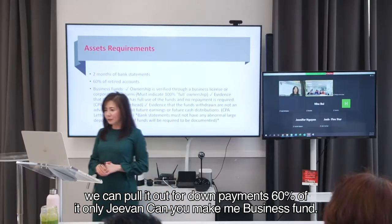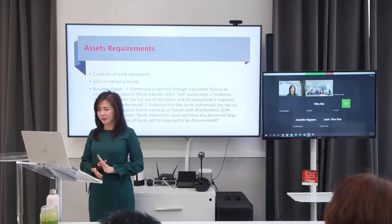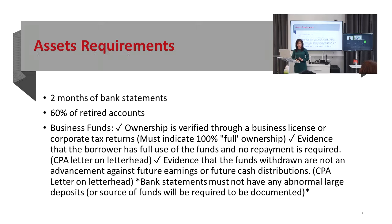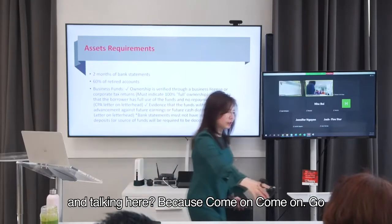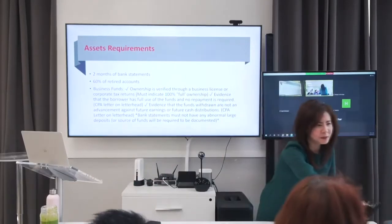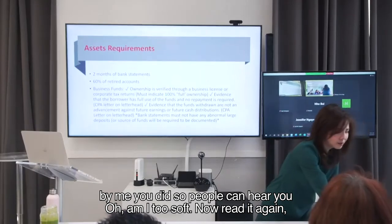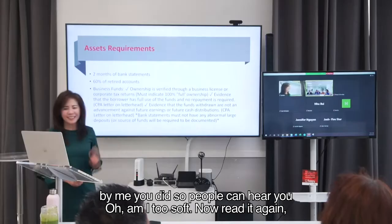Jifeng An, can you read me the business funds? This is funds. Ownership is verified through a business license or corporate tax returns. It must indicate 100% full ownership. Jifeng An, can you use this microphone and talk in here? Come over here, so people can hear you. Oh, okay. Am I too soft? Yeah, okay, read it again. I'm too soft. Now read it again.